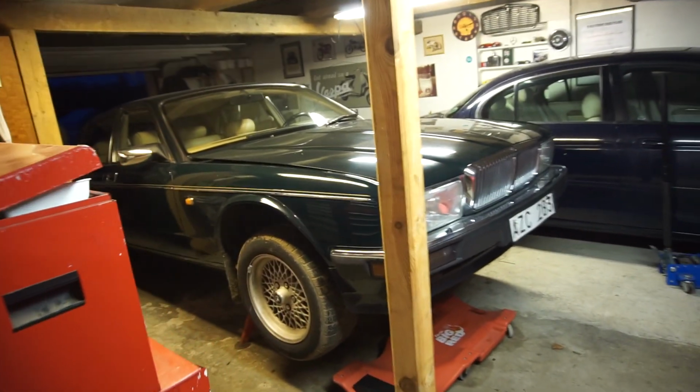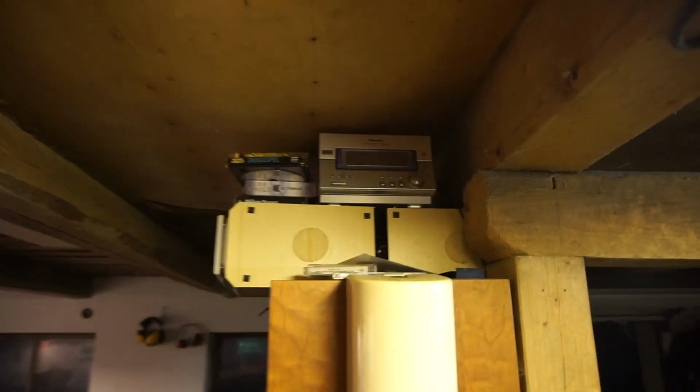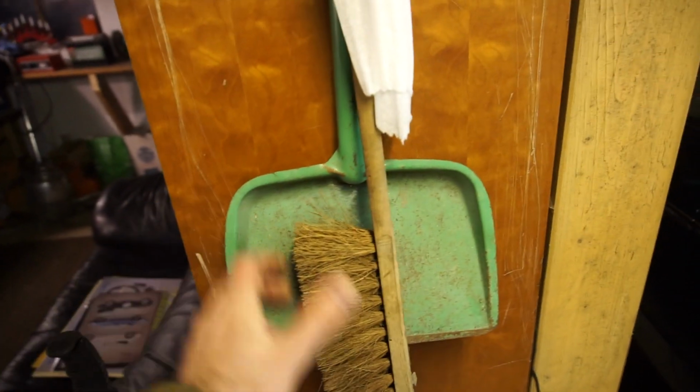I think I've showed you guys pretty much everything. Oh yeah, of course, I do have a small little stereo up there, and I can listen to some audiobooks or the radio, which is nice. Over here is where I collect all the trash and garbage. Got a little sweeper here. Got tissues.